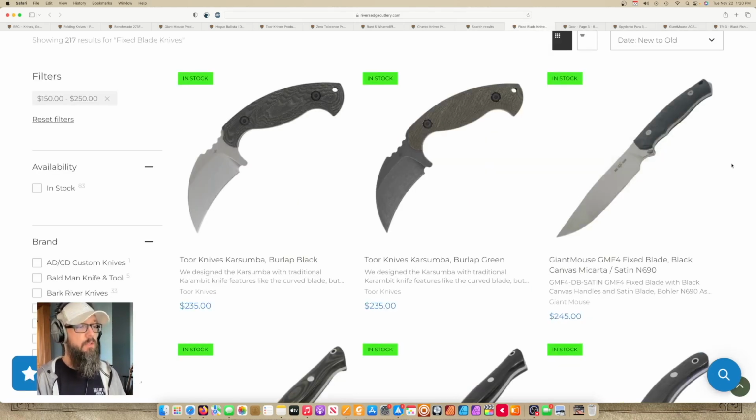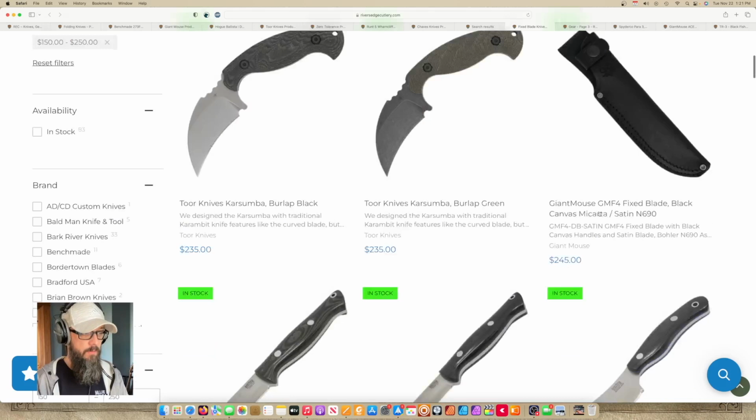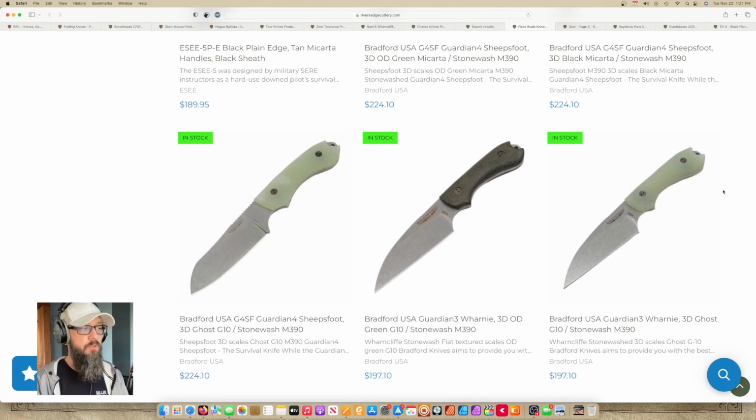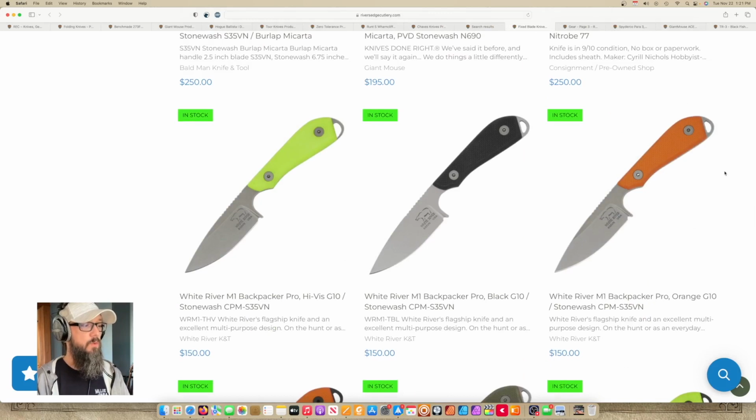Hey, next, let's talk about fixed blades, as in like a small, everyday carryable sized fixed blade. In this price range, there are a lot of good options to choose from. I really like the Bradford Guardian series, the Guardian 3 or the newer Guardian 4. Make sure that if you want a cutting knife, you don't buy one with a false edge. They have some of those in stock. This is a great everyday carry sized fixed blade pocket knife. I also really dig the White River M1 Backpacker Pro, and these look really, really good to me for sure.